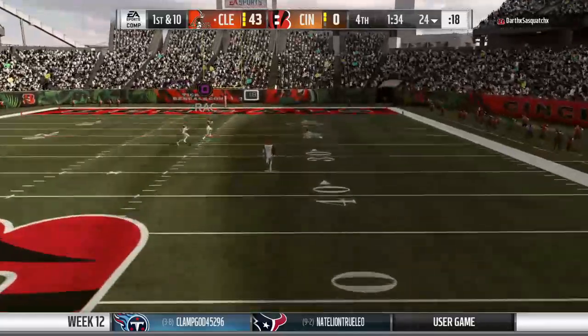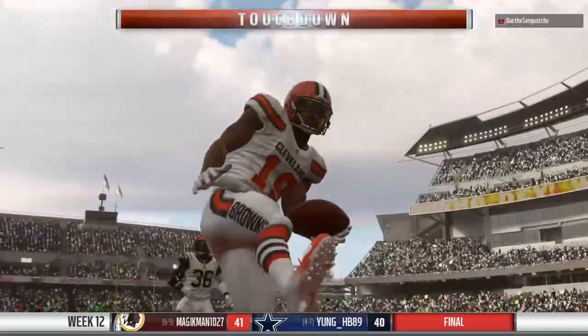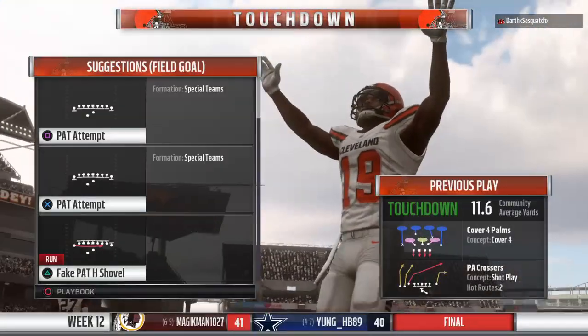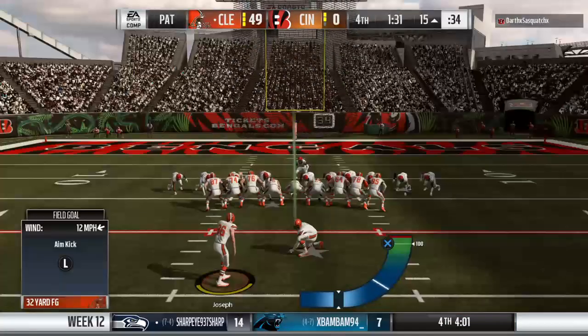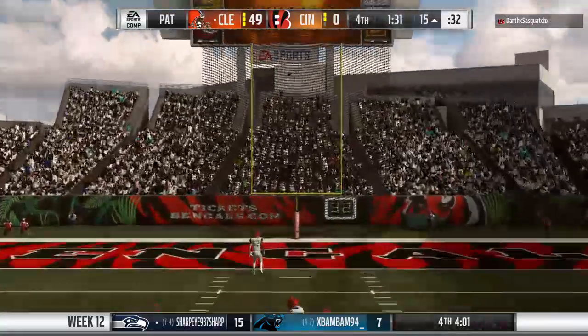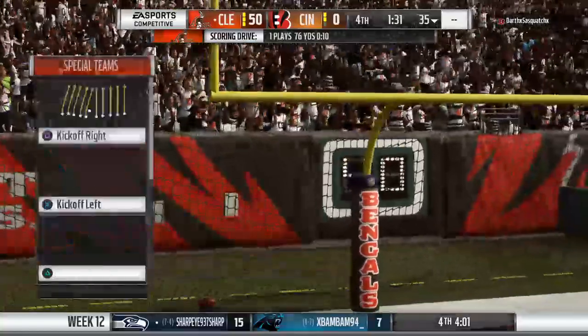Now he'll let it go deep right side. Got a man, it's caught inside the 10. And all the way in. Touchdown, Cleveland. Brashad Perriman, 76 yards. And the Browns are pouring it on. Extra point splits the uprights, and that will extend this big lead.